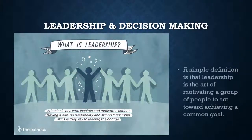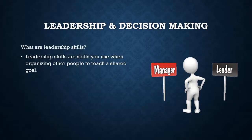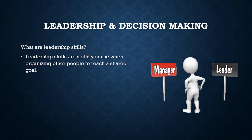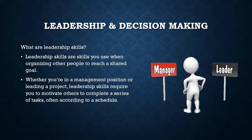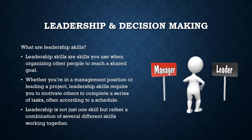Leadership and decision making. What is leadership? A simple definition is that leadership is the art of motivating a group of people to act toward achieving a common goal. What are leadership skills? Leadership skills are skills you use when organizing other people to reach a shared goal. Whether you're in a management position or leading a project, leadership skills require you to motivate others to complete a series of tasks, often according to a schedule. Leadership is not just one skill but rather a combination of several different skills working together.